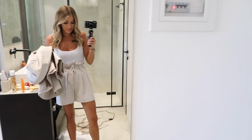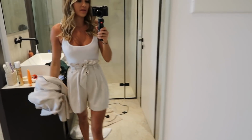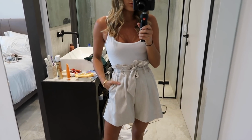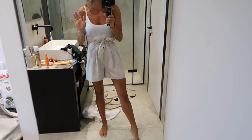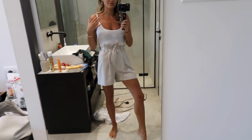Okay, so excuse the mess behind me, but we are packing, so it's a complete pigsty. But these are the little shorts. Let me pop the jacket on. I thought these were so cute, really lovely, like tailored. I think they're actually called faux linen shorts on the website, and from a distance they do kind of look like linen. And then I've got my little white body from Nasty Gal.